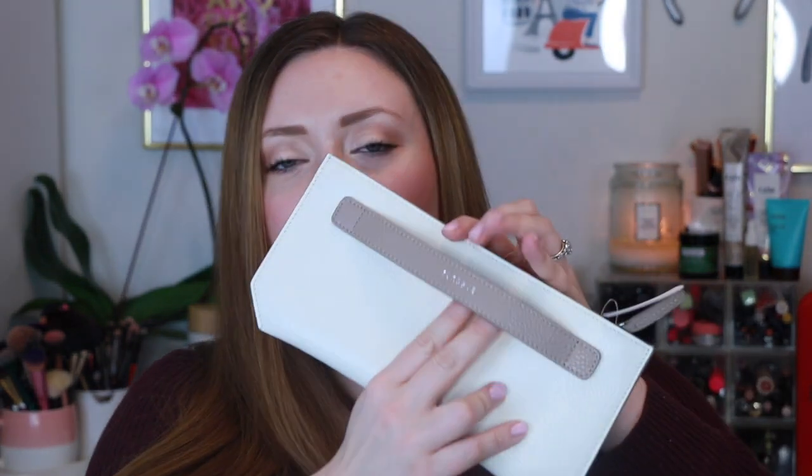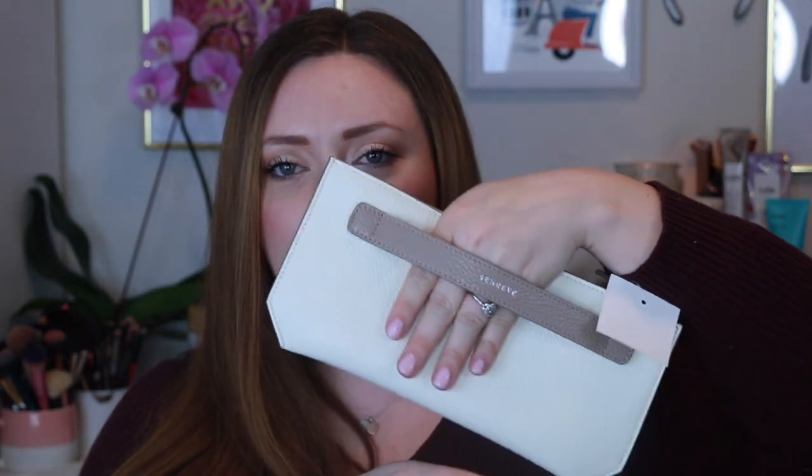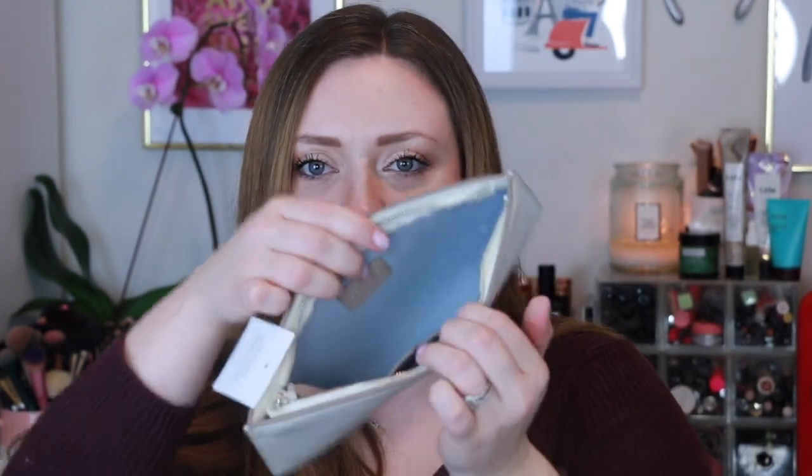And so yeah, I got each of these for $130. So I'll take a quick walk through. First of all, tags still on. So you have this little pouch here. I'm going to describe to you how I'd like to use it after. And then when you open it up, there's more tags, remove that, remove that. You open it up, there's a little slot for your cards. You've got sort of a micro suede liner and then the Senreve logo.